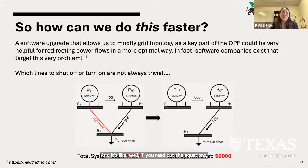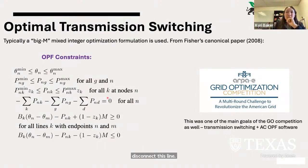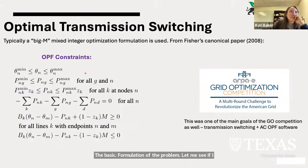So this is what grid enhancing technologies aim to do. If you change the parameters of this line, the generator could send more down there, for example. But one thing we could do today without hardware is disconnect this line. The optimal transmission switching problem was included in the ARPA-GO competition because it could be so valuable for grid operations. The basic formulation of the problem, let me see if I can go through this.